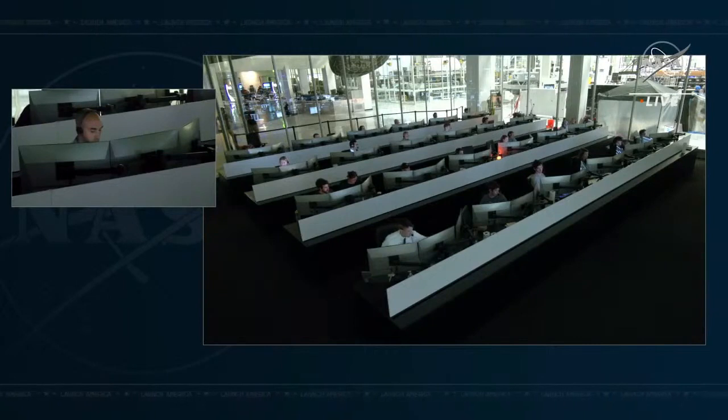Very similar to NASA's Capcom role. Dragon, SpaceX, deorbit burn complete and nominal. Nose cone closure initiated. SpaceX, Dragon copies.